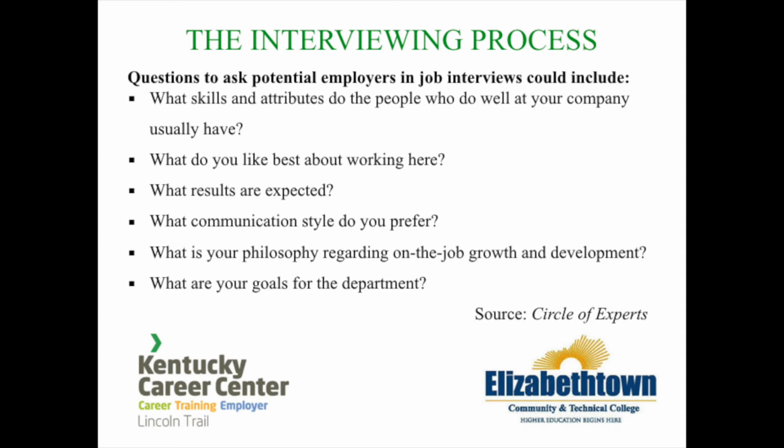What results are expected? Align your goals and have an answer in mind that you've practiced. What communication style do you prefer? This lets the employer know how you work best under certain leadership. What is your philosophy regarding on-the-job growth and development? What are your goals for the department? Begin thinking of your goals and creating a 5-year plan. Be sure that the companies that you're applying for, that your goals align with their mission values.